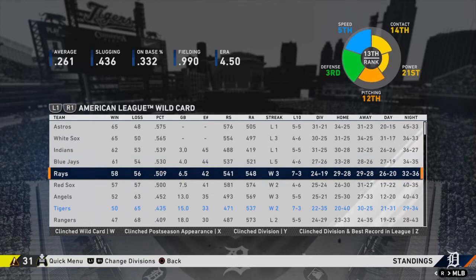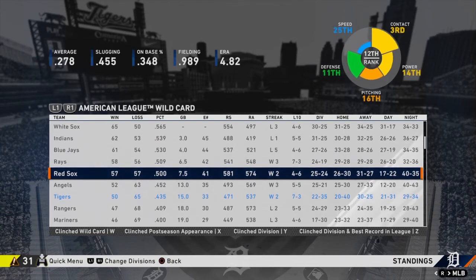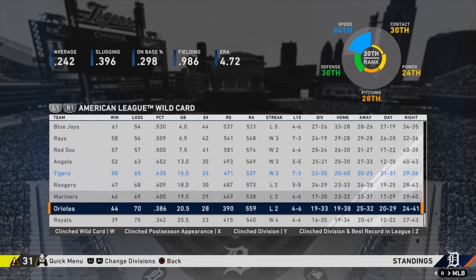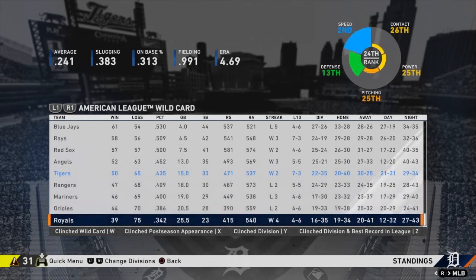The Rays are getting closer, though, to perhaps being in contention for that second wildcard spot. They're above .500 with their winning percentage. 58-56 is their overall record. They're 6.5 games back of that second wildcard spot, and they've won 7 of their last 10 games. The Red Sox still lingering. They've been up and down around a .500 winning percentage, but they're still relatively close. 7.5 games back at the second wildcard spot. They're right at .500 with their winning percentage. Every other team in the American League has a winning percentage under .500 and is at least 13 games back of that second wildcard spot.